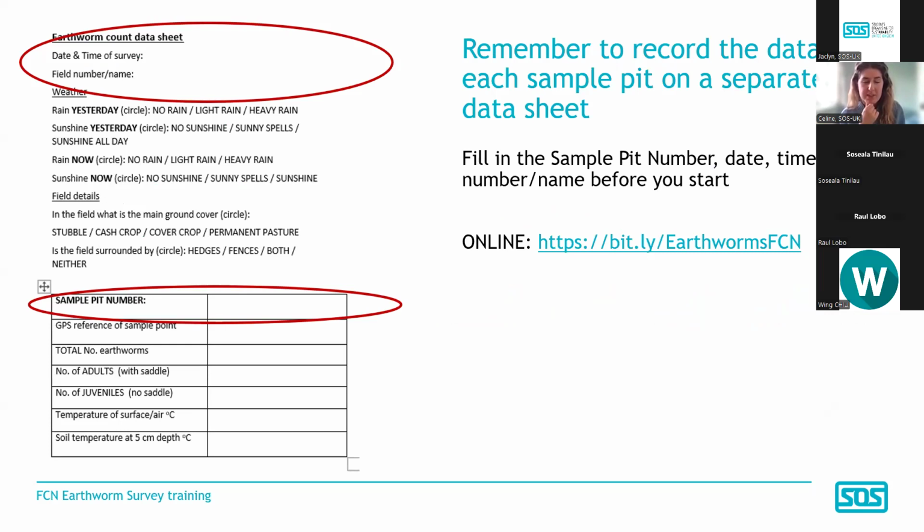For field details, it's really useful for us to know: does the field normally have crops in it? Does it have permanent pasture for grazing? Essentially, what is the field used for? You can also put any surrounding features like hedges, fences, or other things.